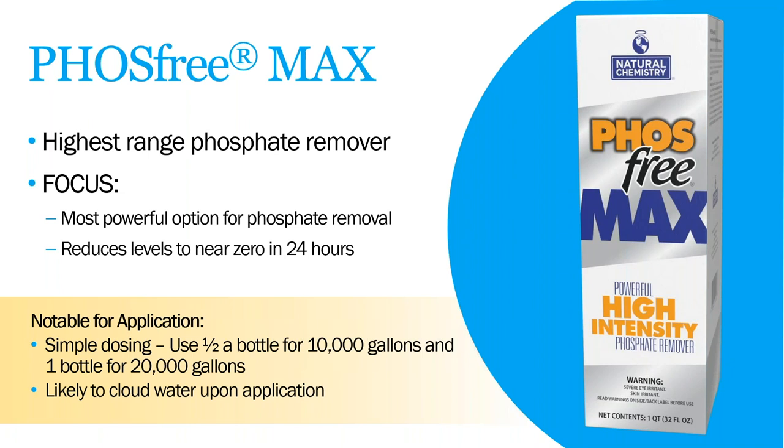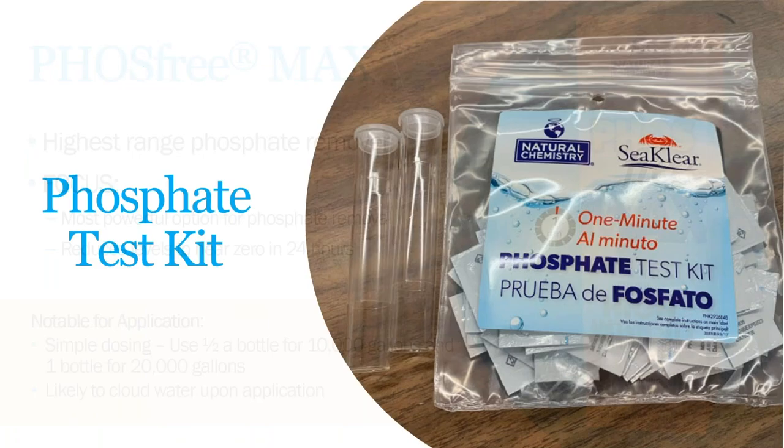Now, a couple of notes. This is going to cloud your pool when you put it in. That's the product going to work and starting to remove the phosphates as you're adding it. So it will cloud the pool when you're putting it in. I'm going to show you some pictures here in a minute of just how fast it works, but just be aware and set the right expectation for your customers that if you're adding Phosphory Max, you're going to have a cloudy pool for a short period of time. But very, very effective at removing high levels of phosphate.